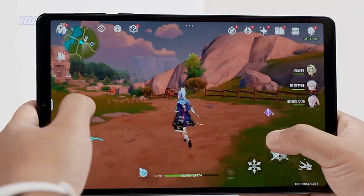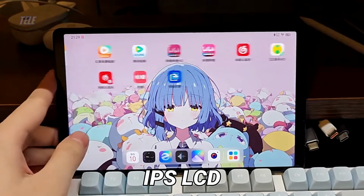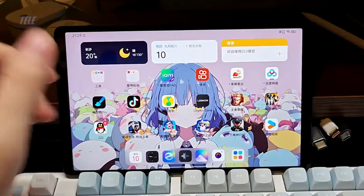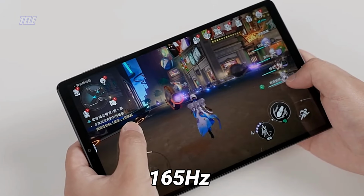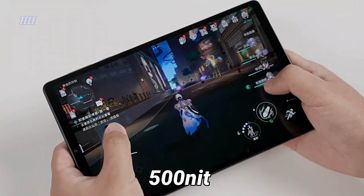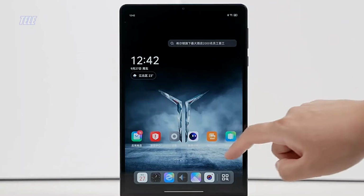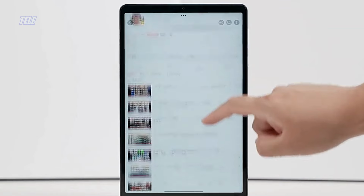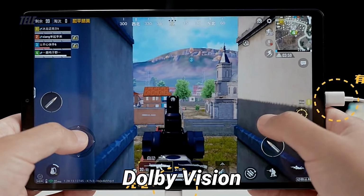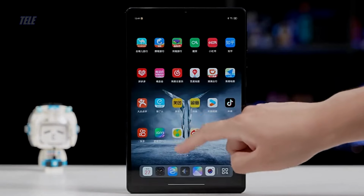The Lenovo Legion Y700 2024 boasts an 8.8 inches IPS LCD display with a sharp 2560 by 1600 pixels resolution. Its 165 Hz refresh rate ensures smooth scrolling and gaming, while the 500 nit brightness and 100% DCI-P3 color gamut make colors vivid and clear in all lighting conditions. With support for DC dimming and Dolby Vision, the display ensures comfortable viewing while reducing eye strain, making it ideal for extended use.